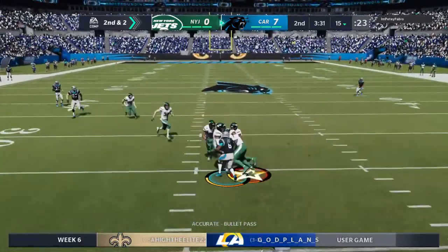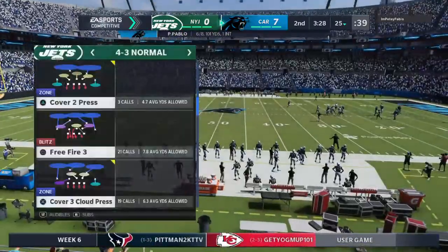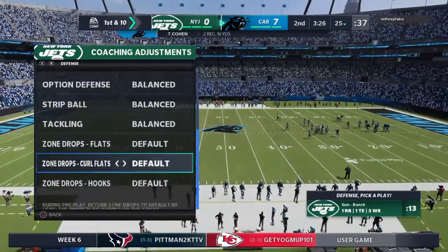Now this one to his running back out of the backfield. And brought down, but not before they're able to get it up to the 25. It's a first down on a gain of 10.